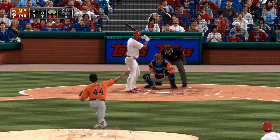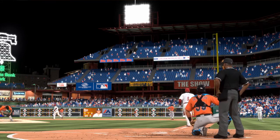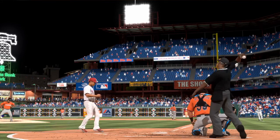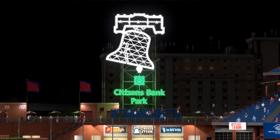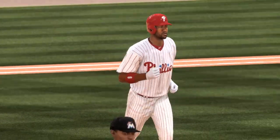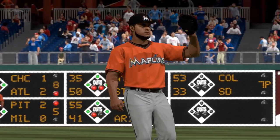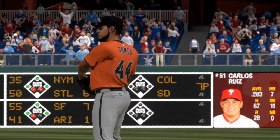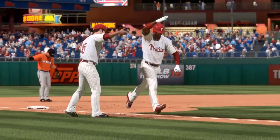The 2-0. Now a ball hit down the line in the air. This has a chance, and oh, it's high off the foul pole for a home run. So one swing, and he unloads the bases on that one. Home run number 15 for him thus far, and they take a 7-5 lead.